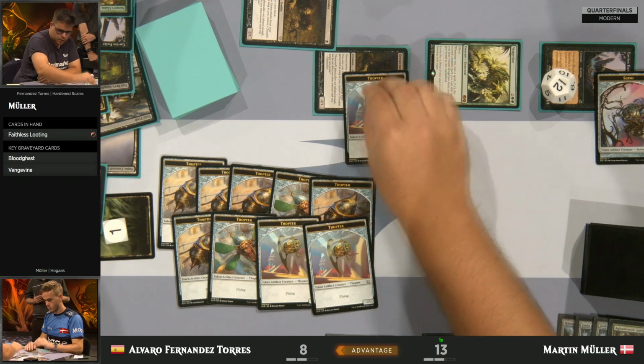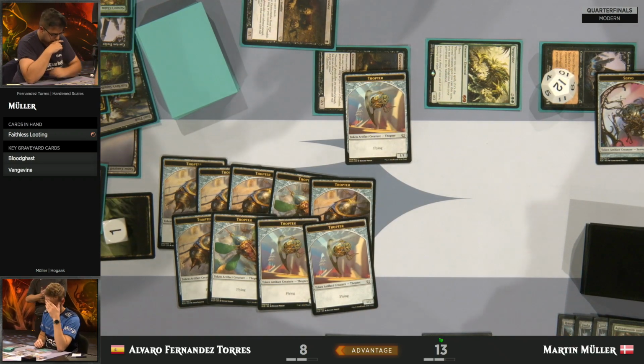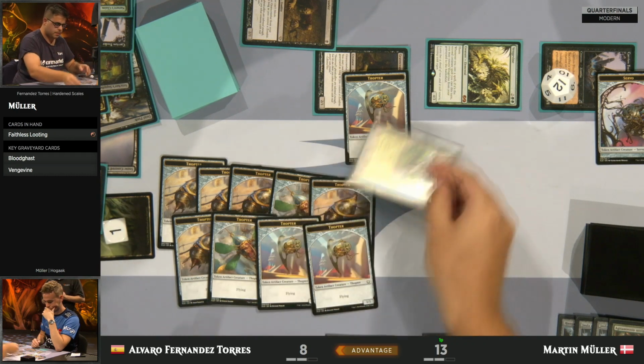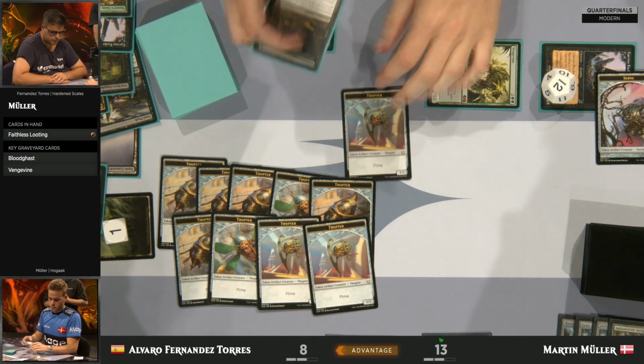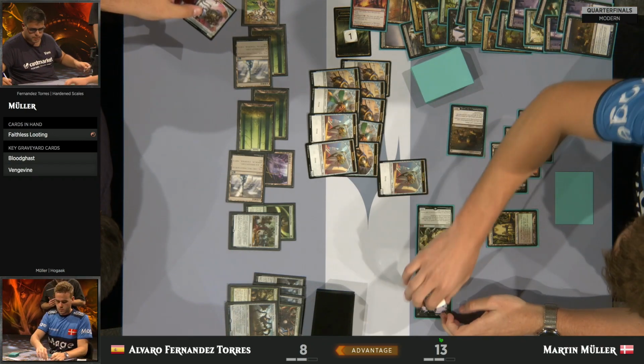Big block step now here for Fernandez Torres, at least one of the Gravecrawlers is going to be blocked. The Vengevine seems to be getting through uncontained. That seems kind of strange to me, since at least one Gravecrawler could be recast, since Martin has access to black mana in this spot, and it is more damage. Okay, well, Pendelhaven there pumps up the Thopter. Oh, yeah, sure, it will survive because of Pendelhaven.